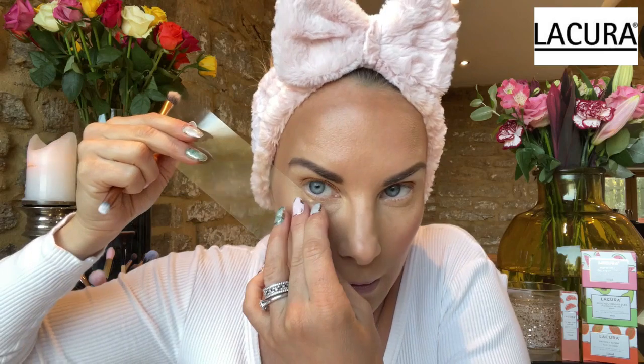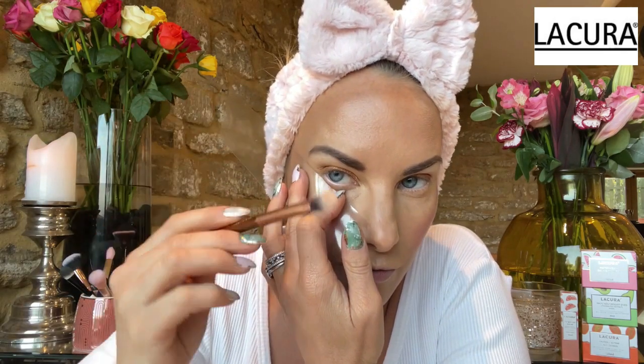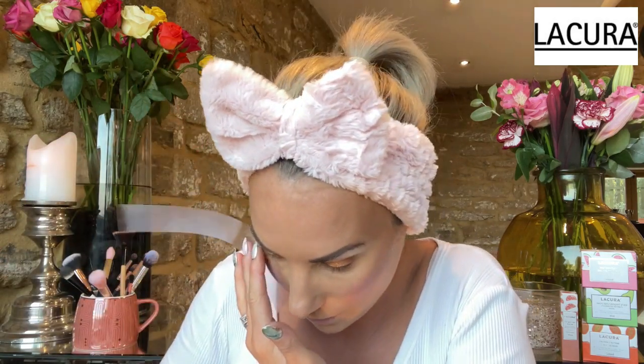Best thing to do, it could be anything, just reach for anything. I've just found this piece of plastic that came out of that palette. Literally, carry on following the eye line. When you put the darker colour on, just very, very gently pat it on. You don't need a lot. So I'm going to go in with that now.